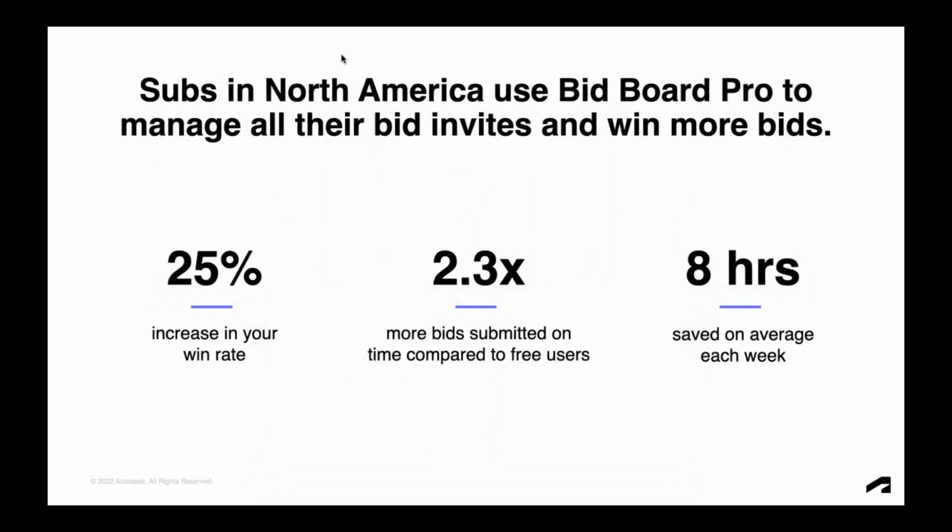Subs in North America that use Leaderboard Pro have seen a 25% increase in their win rates, 2.3 times more bids submitted on time compared to the free users, and 8 hours saved on average each week. And it really shows the importance of a centralized bid management platform.